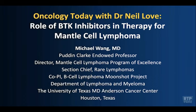And what do you use in second line? Second line, if the patient's frontline therapy had ibrutinib, I prefer to use pirtobrutinib. And then if the patient relapses aggressively, I would consider CAR T.